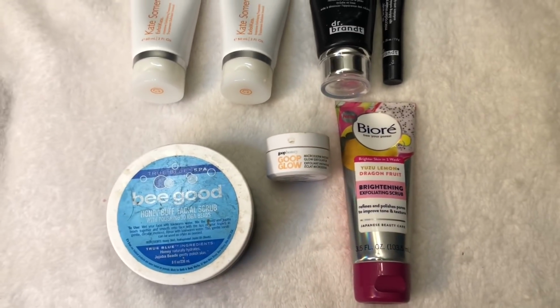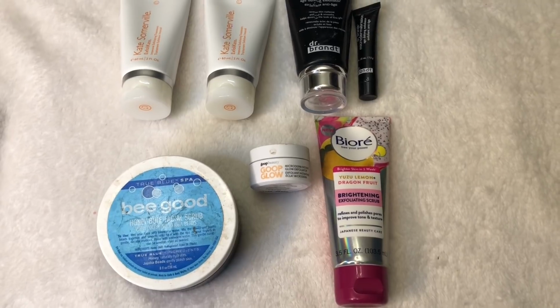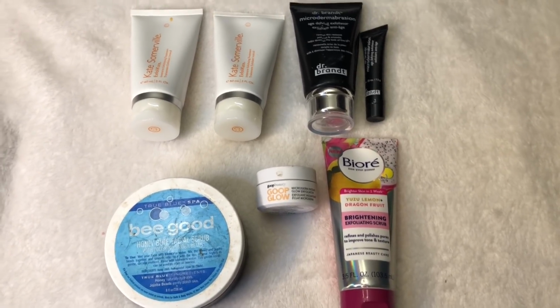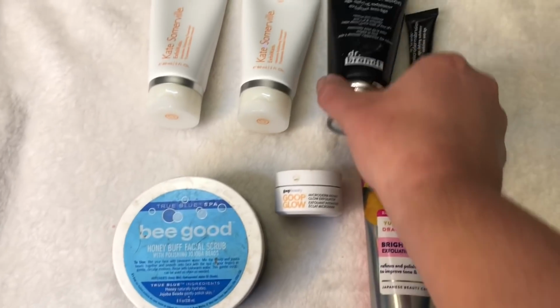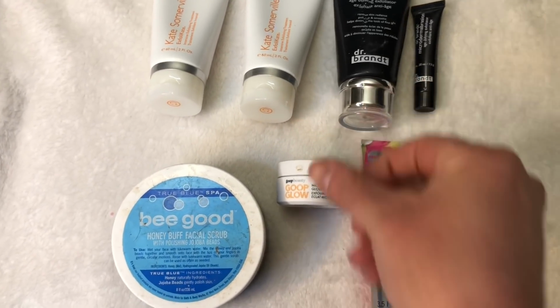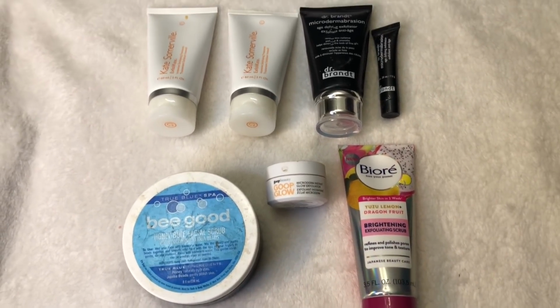I did use up one full-size scrub and one sample scrub in the past year, and I'm currently using this one in my shower, but right before I received this one, I was using this one, and this one feels like it's about half gone or more than half gone. So I think I can knock out a few of these this year.